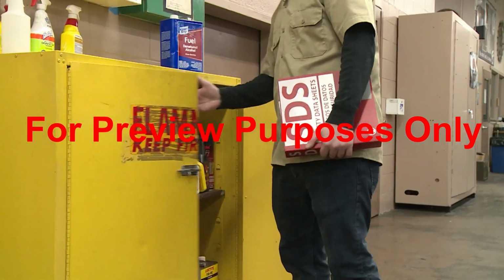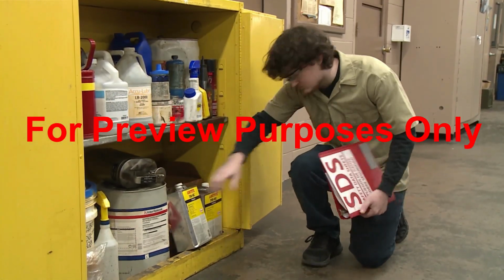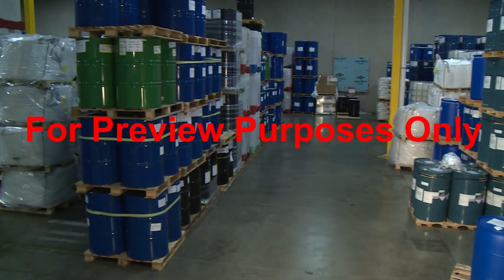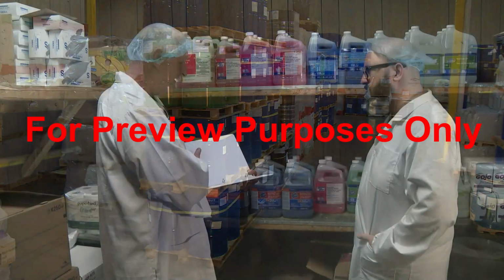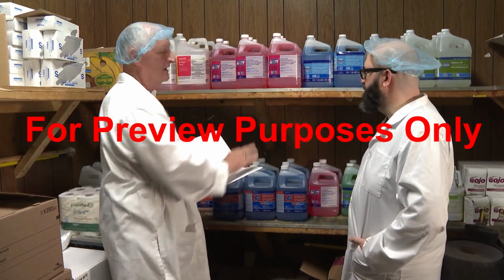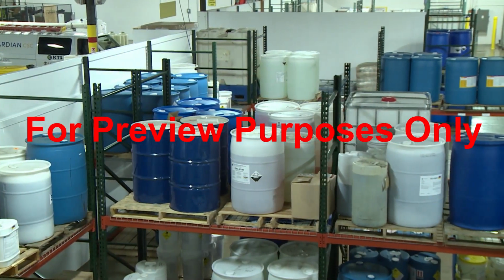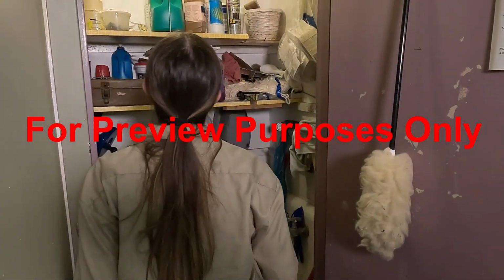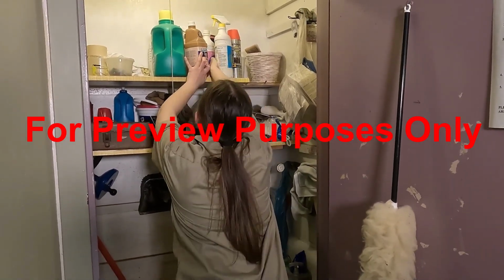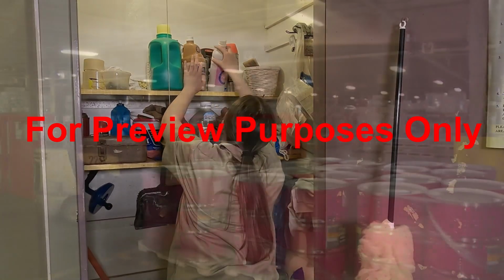When you're storing chemicals, read the label and the SDS to determine what type of environment they need. Pay particular attention to temperature and ventilation requirements. There should be enough light in all storage areas so you can easily read container labels. Shelving should be strong and corrosion resistant. And never overstock shelves. Too many containers make it difficult to find what you want and can increase the chance of a spill as well.